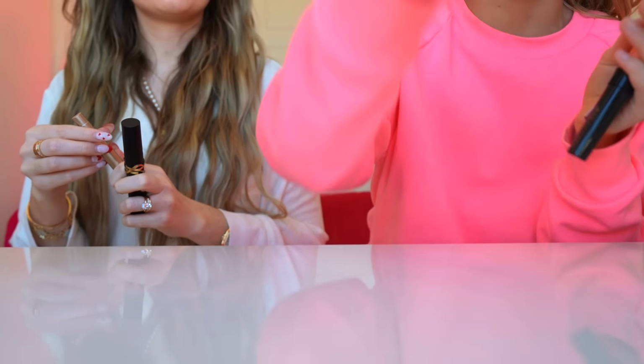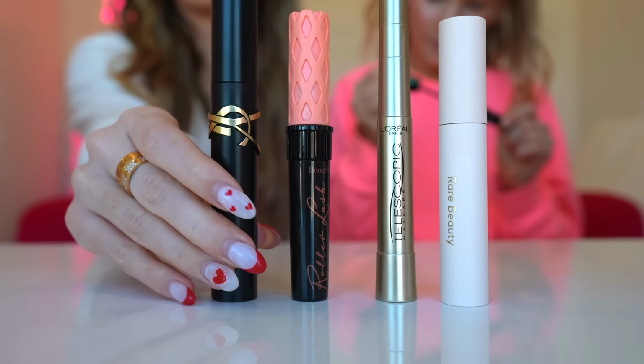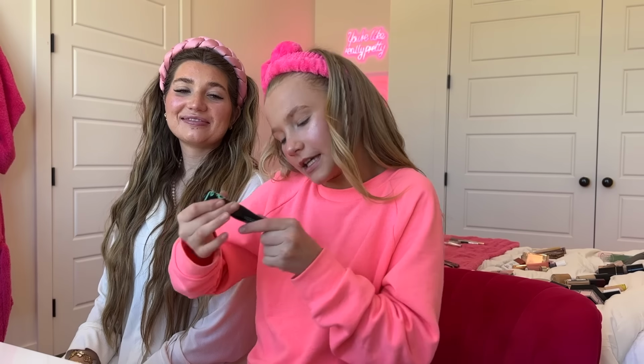First we have Miss Rare Beauty, an icon. Then we have the most popular, the L'Oreal Telescopic. Now we have Benefit. Then we got the YSL Brown Mascara. Then we got the Essence Lash. I feel like all of these are so popular and viral. So yeah, we are gonna put it to the test today and see which ones have the cleanest ingredients.